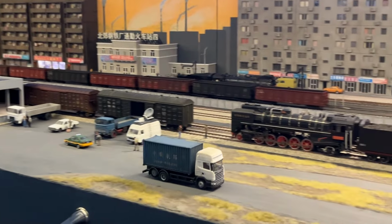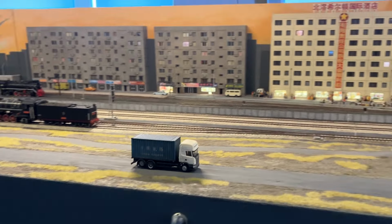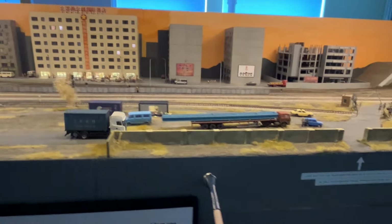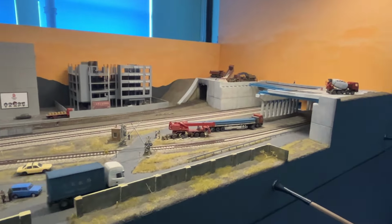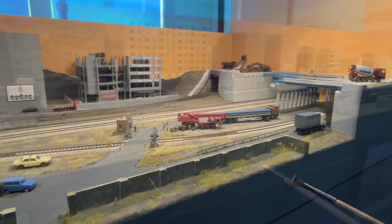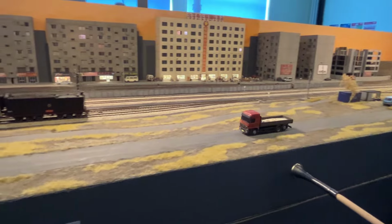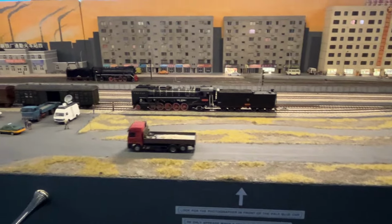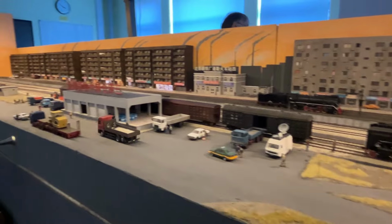Beijao is set in China in 2001, in the northern suburbs of an industrial city. It is in HO gauge. We really like the way that this was presented in very low light with the orange back scene. The camera has to some extent compensated for the low light and makes it look quite bright, but it was very atmospheric. The light on this one's incredible, especially set in the evening, the colour of that sky. Amazing.